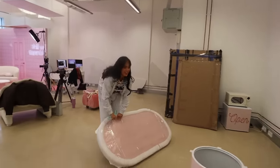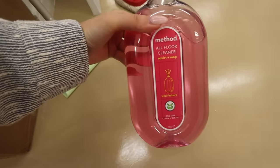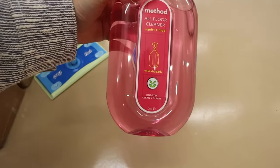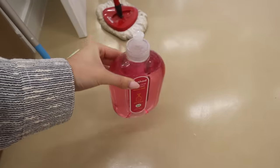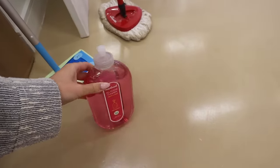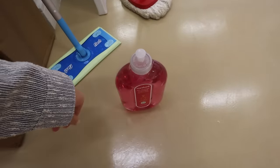Let's go. Also, we mopped the floor with this yesterday. Bloody lovely. So nice. Wild rhubarb Method. Delicious floor cleaner. Method is the brand. I use their spray, but I haven't used the rhubarb scent before, but it's bloody lovely.